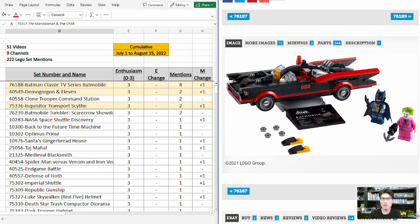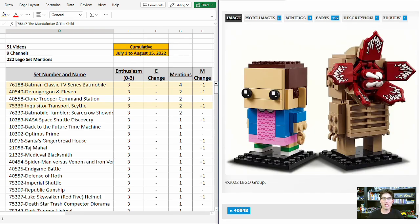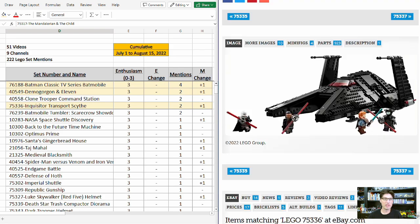76188 Batman Classic TV Series Batmobile got its 4th mention. Demogorgon in 11 got its 2nd mention, still an E-score of 3. As I just said, one of my favorite sets, 75336, 2nd mention with an E-score of 3.